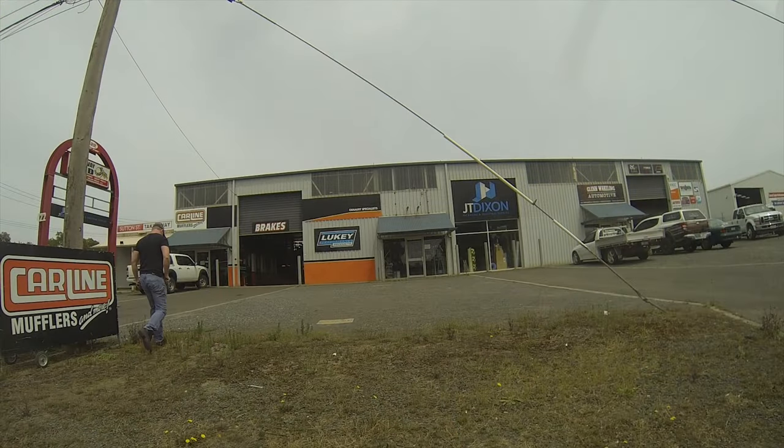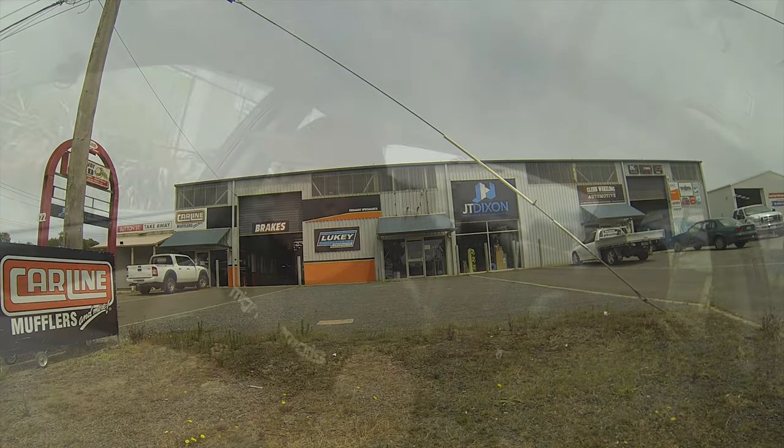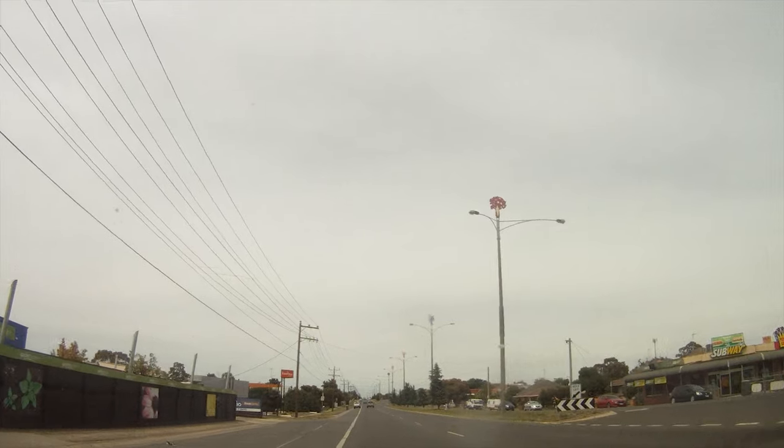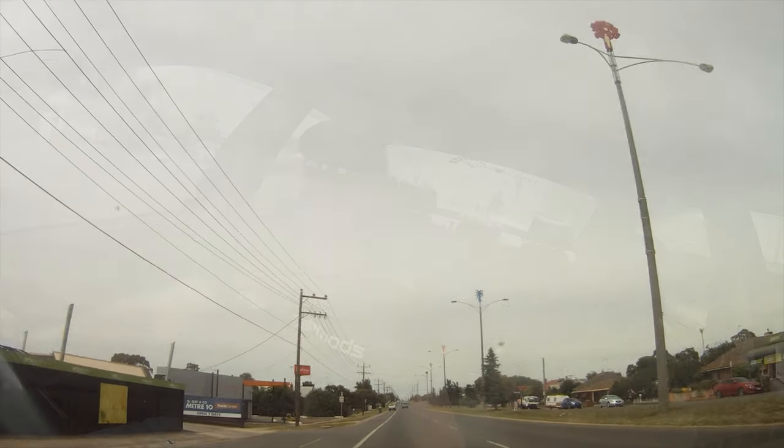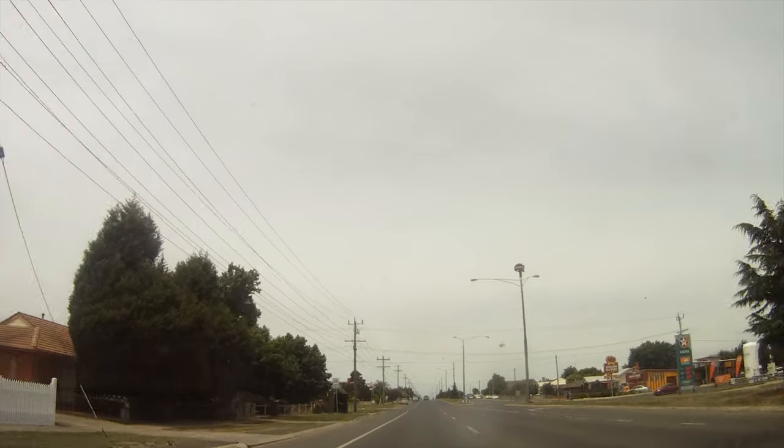Get some fittings from the exhaust placed. There we go. Got some bolts, some washers, all the good gear to be able to make this thing work.